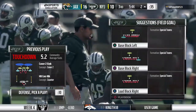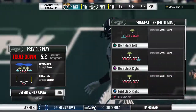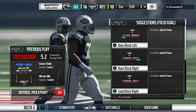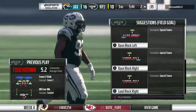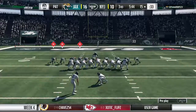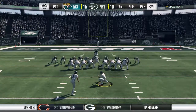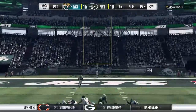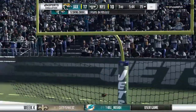And with his speed, if he just finds the slightest crease, he can take it the distance like he did there. How about the leverage up front? Offensive line out-leveraging the defensive front to create that space, that crease that he was looking for. And once he hits open field, he's going to be very difficult to catch and corral. He's got it as they go up by a total of 17-10.